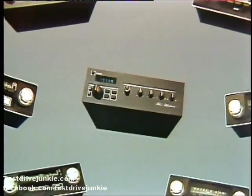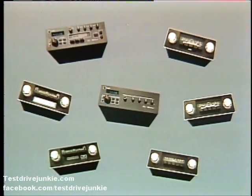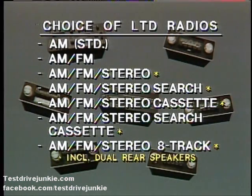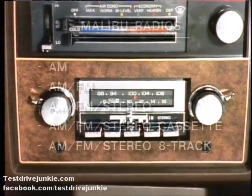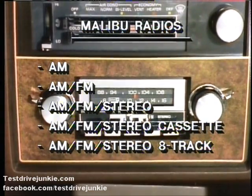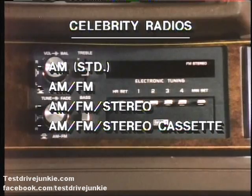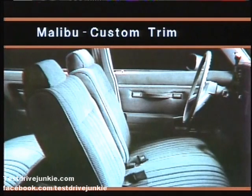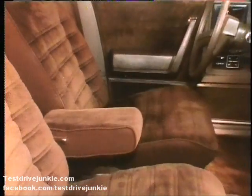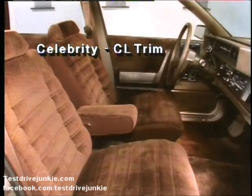Can you imagine a car today without a radio? LTD offers a choice of 7, including 2 that search automatically, plus a premium sound system for any stereo radio. That choice is greater than a Malibu owner gets, where there is no search radio and no premium sound system. A Celebrity buyer gets about the same choice a Malibu buyer does. A Malibu buyer can add to his comfort with the custom trim package, which consists mostly of cloth upholstery in a choice of 5 colors. And for Celebrity owners, there's the CL trim, essentially last year's custom trim upgraded.